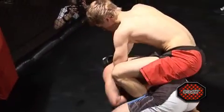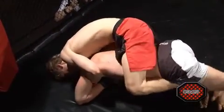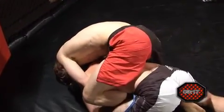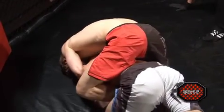Now, he can't strike to the head here. There's no head strikes to the floor of a grounded opponent in the semi-pro contests. Also no elbows to the head. So from this position, he can just go for submissions really, or punch to the body.